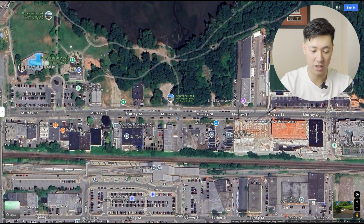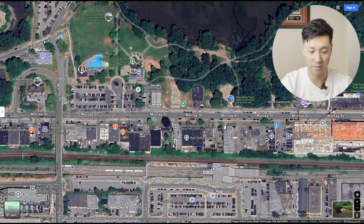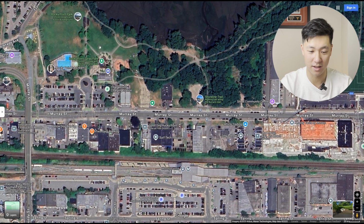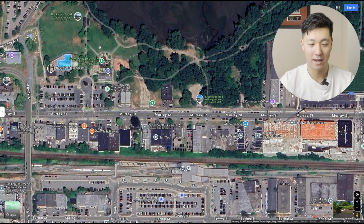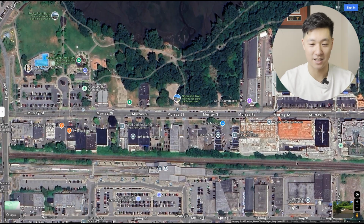And also just in general here on Murray Street, they have some food trucks set up throughout the year. So different food trucks will come, but there are also some permanent ones that just set up shop here, and so you can get access to those as well.